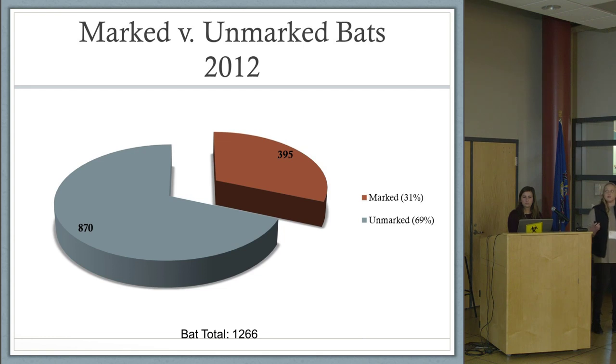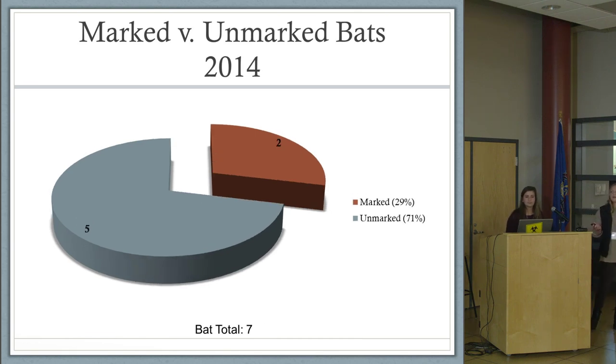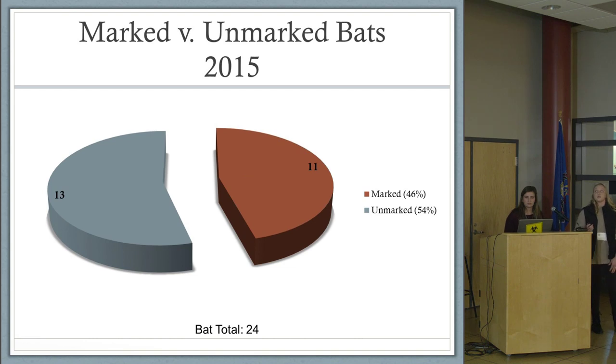And then the following year, in 2013, there was the first major drop-off in bat population on our campus. We only saw 135 bats, so that's a significant decrease. Again, we were able to mark about 30% of the bats. However, the following year, there was yet another huge drop-off in the population, seeing only 7 bats. Once again, we were able to mark about 30%, but obviously a large decrease in the bat population.